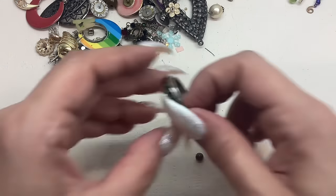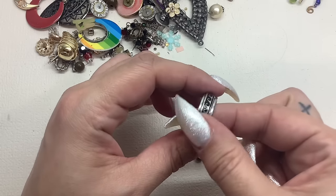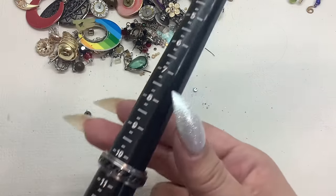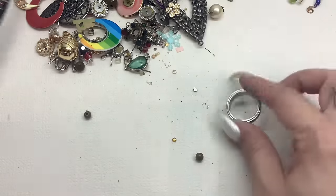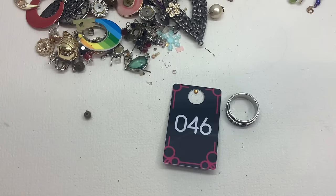Then we have this one that has the little wave. And this one, they're both in good condition, 10 and a quarter also. Number 46, I gotta get more baggies. And that one will be 5 as well.